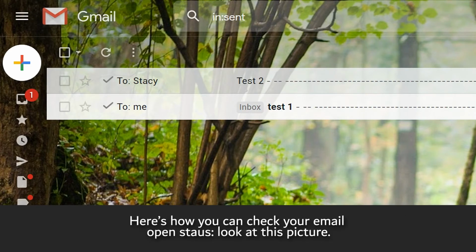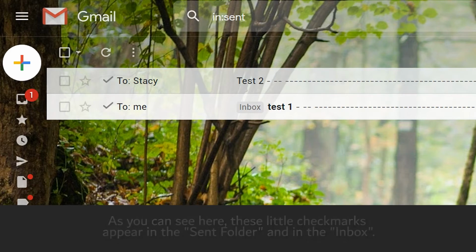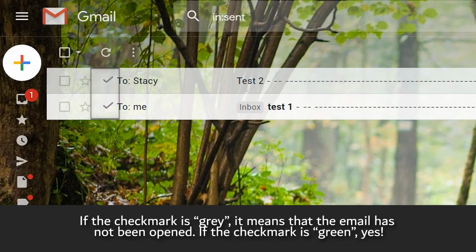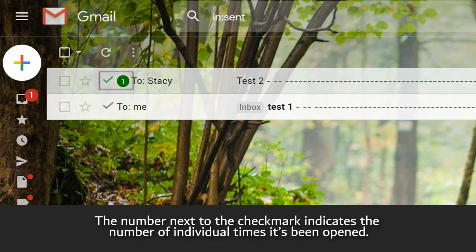Here's how you can check your email open status. Look at this picture. As you can see here, these little check marks appear in the sent folder and in the inbox. If the check mark is gray, it means the email has not been opened. If the check mark is green, yes, it means the email has been opened. The number next to the check mark indicates the number of individual times it's been opened.